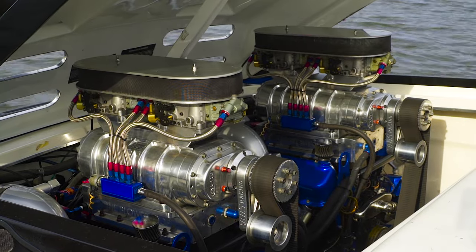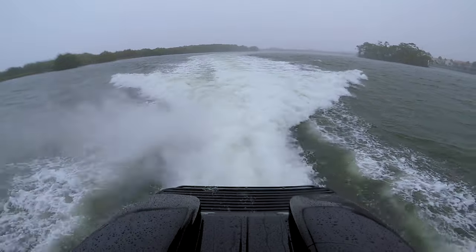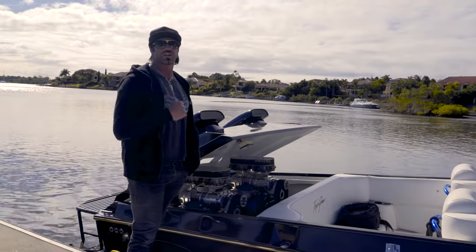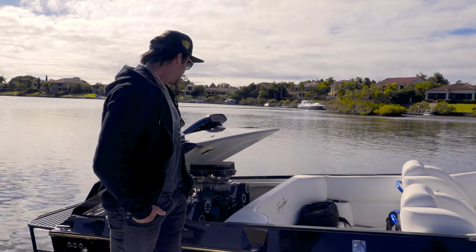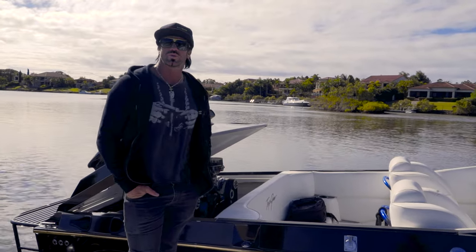Unfortunately, on our last outing, on the way back, we had a bit of smoke come out of the right-hand engine. At this stage, we're taking it to the marina to be pulled out and have the engines looked at and fixed if necessary. And then the painting and the stripping of the boat will begin.